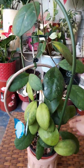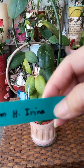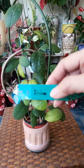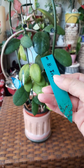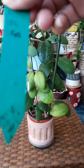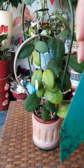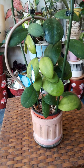My next one, this is Hoya Irene. I got excited, and I grabbed this one right away because it's like my name, Irene. I said, oh, I gotta go get that one. That's my name. When I bought this, it had 10 leaves. It was like a mother plant. And I bought this also on, I think, April 3, 2022, or March.